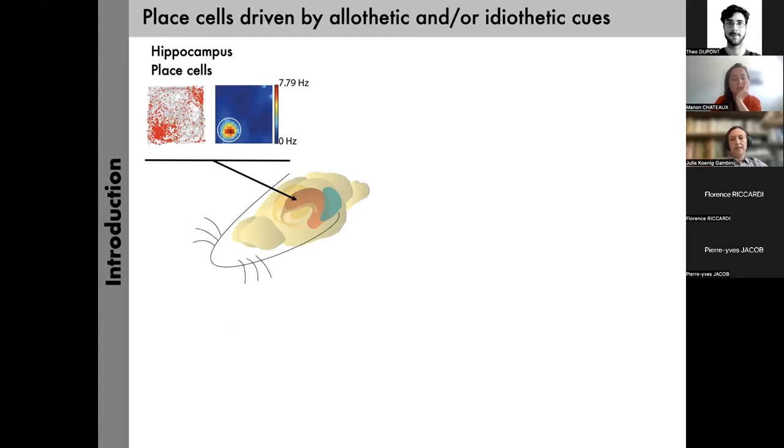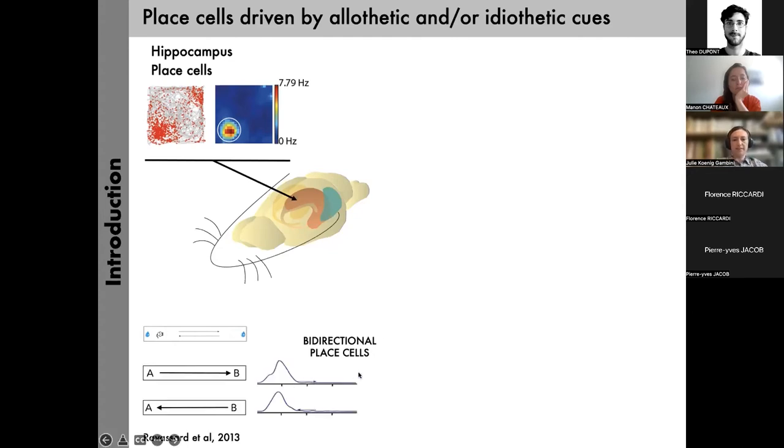Now we have many data showing that place cells can be driven by allothetic and/or idiothetic cues. One way to study that is to record place cells while rodents are running back and forth in a linear track. In this situation, you will find bidirectional place cells, which have a place field in both directions. Here you have an example. This cell is firing here when the animal is going in this direction, and it's firing here when the animal is going in the other direction. So the place field is located at the same position compared to the landmark in both directions. This type of coding is called position coding.